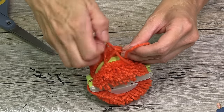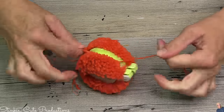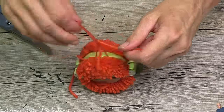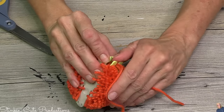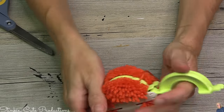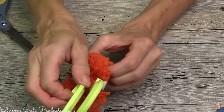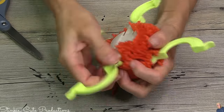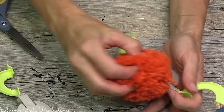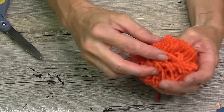You're gonna take another piece of yarn and right in that groove that you use to guide your scissors to cut your yarn, you're gonna pull down some string, tying all that yarn together into a ball. Now you want this as tight as you can get it so none of your yarn comes out of what is going to be your pom-pom. Once you've got it good and tied, you can then just open up the pom-pom maker and then you just need to spread it apart there in the middle.